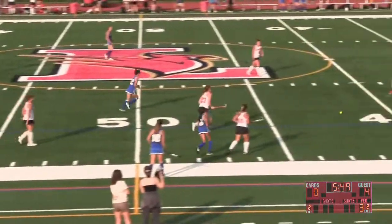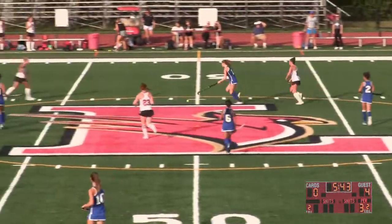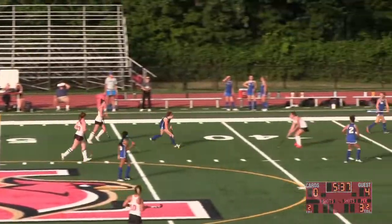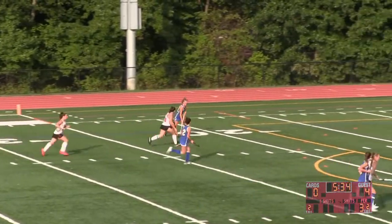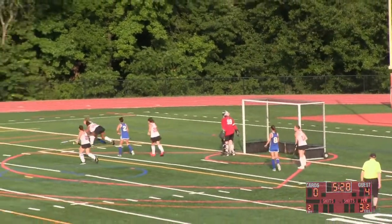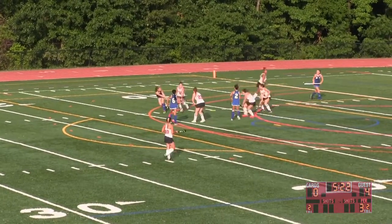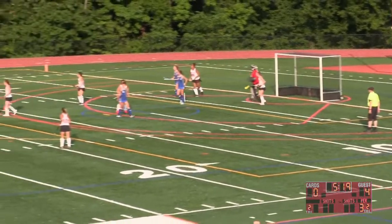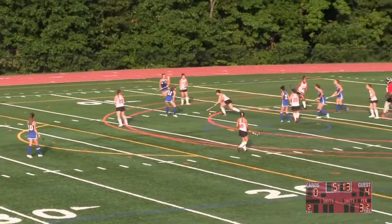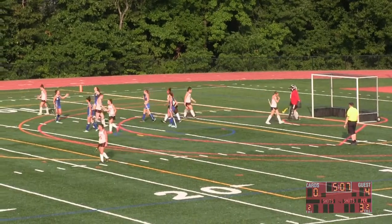That pass is picked off by Princeton, and now we'll send it over towards midfield. Lawrence takes it away right away. That pass comes up a little bit short. Princeton comes away with the ball. Now it's Princeton advancing it down the far sideline, angling in towards the Lawrence goal. Lawrence takes it away. Princeton recovers. Shot on goal. And that one is blocked. Princeton's cross picked off by Lawrence. Whistle on the play. Looks like it's going to be Princeton ball.